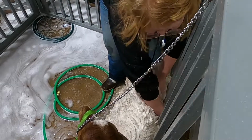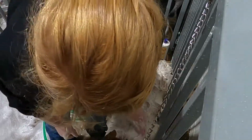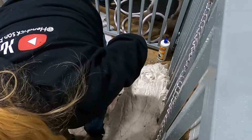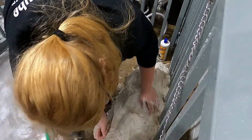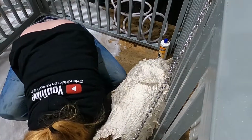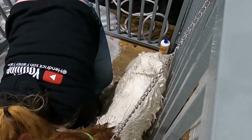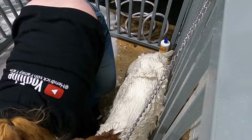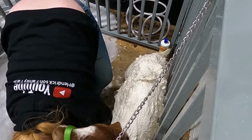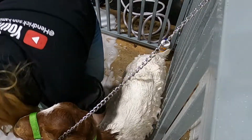Emma's struggling washing this one right here. These are the ones that she walked in a couple videos back, probably 5 or 6 videos back. I can't remember the title of the video right now. But it's just Emma and I today. And we decided we were going to go to this goat show with a friend of ours and his granddaughter.